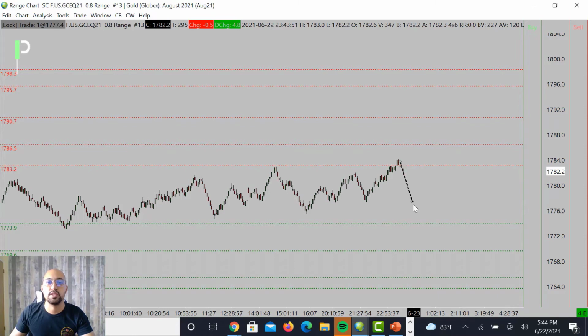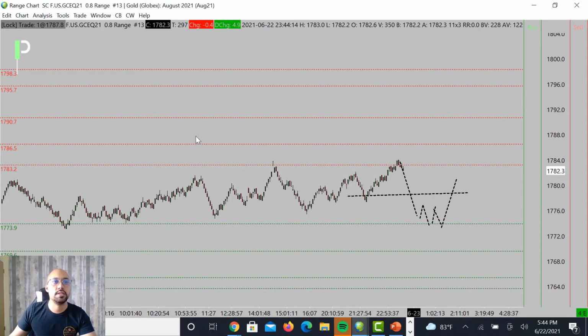So again, support down here at 73.9. We're going to look for that bounce, maybe a nice double bottom, triple bottom, and then look for a move right back to the upside, to the middle, and then to the top of 83.2. Again, to reiterate, 1786.5 is the next level of resistance, and above that, 1790.7.